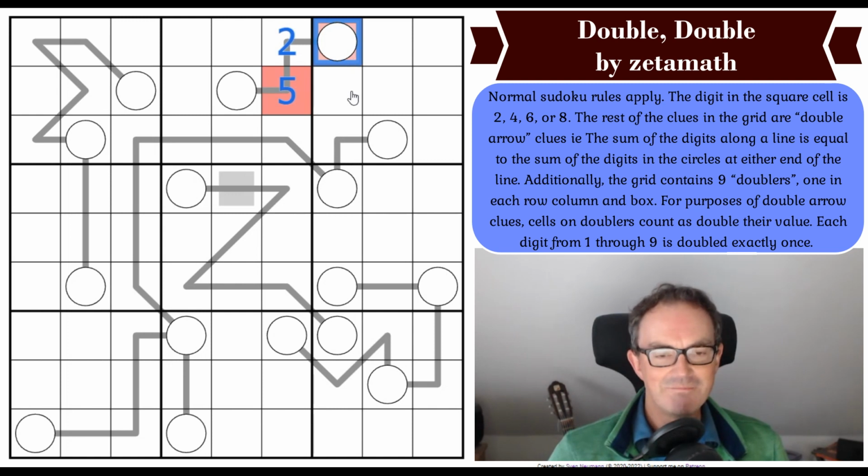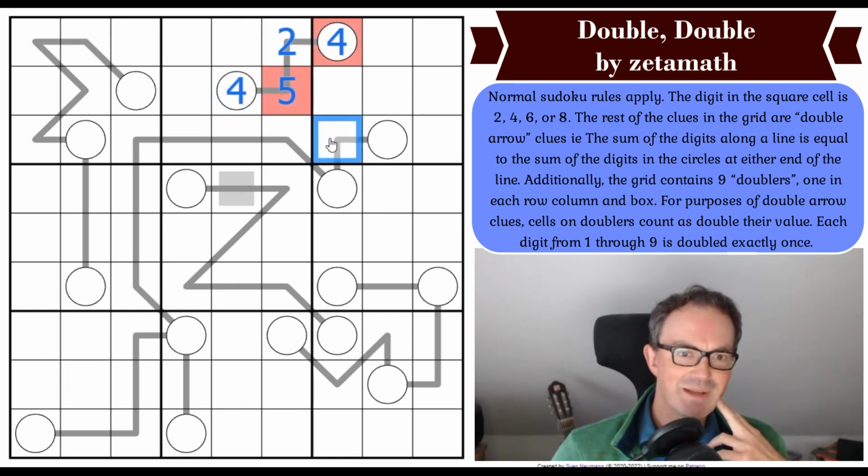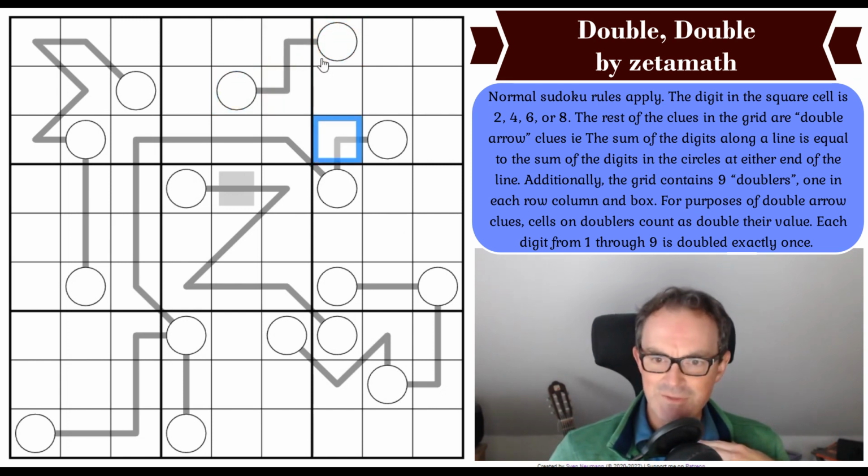Then that could be 5 again, I suppose. No, that won't work, will it? Because then that's going to make that a 2. So if that's a 4, oh, that could be then a 4. This is very strange. This does not look like it works mathematically, but I think it does. 10 plus 2 is 12. 3 lots of 4, which is effectively what happens when you double this one, is also 12. So that might be how this rule works.